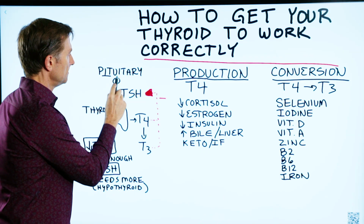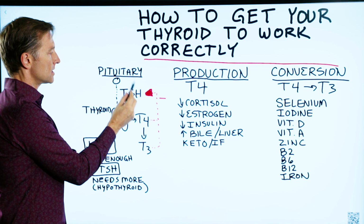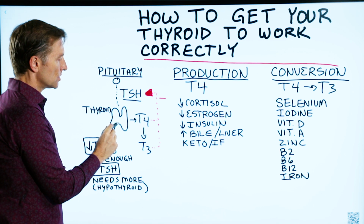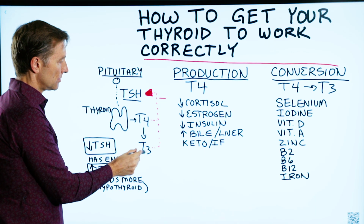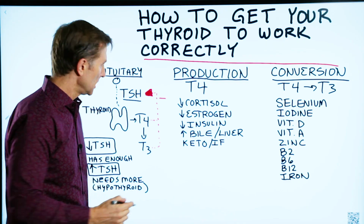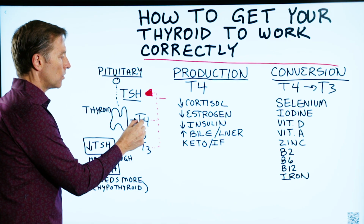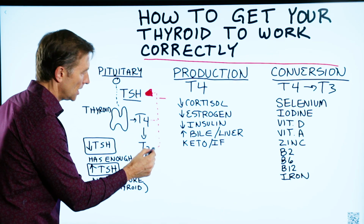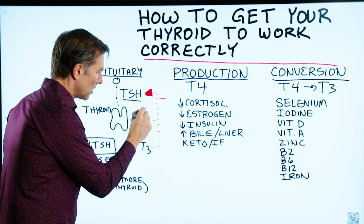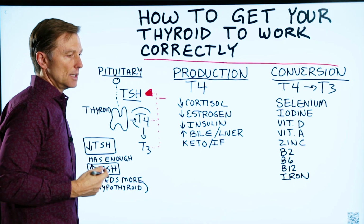You have the pituitary, which is in the brain. It releases a hormone called thyroid stimulating hormone. The purpose of this hormone is to tell the thyroid to release T4 and T3, okay? T4 is the inactive thyroid hormone. T3 is the active thyroid hormone. So T4 actually converts to T3. We have like 23 times more T4 than we do T3. So this is kind of like the pre-hormone.